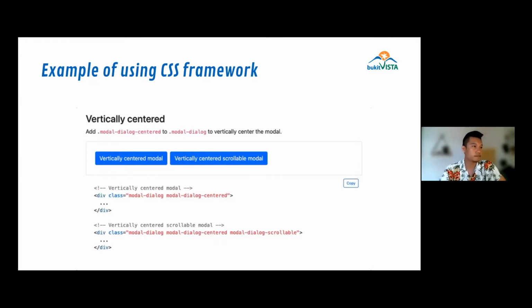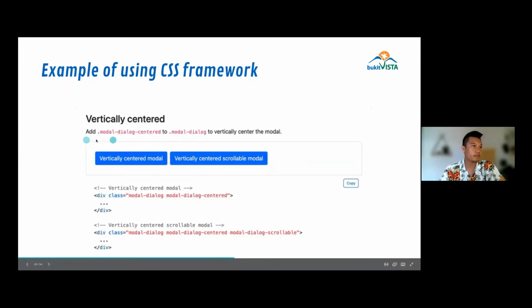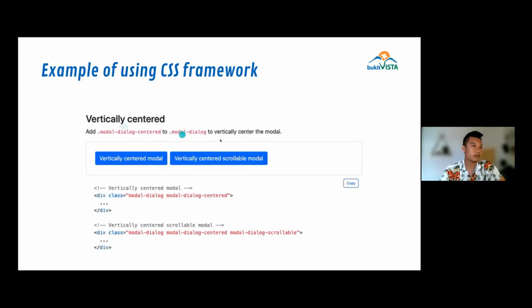Traditionally, you will write down every piece of style here. Like there's a border, there's a box, and then there's a grid, and then there's a button, also rounded here, and then the text. Everything you need to write it down, right? But using this framework, you can just define a class name there, and then just call the component that you want to call, actually.